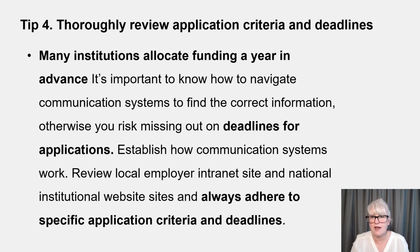And establishing how communication systems work over your first 2 or 3 years when you're registered, because you're going to start thinking probably about more education after 2 or 3 years. It's something that you can do when you're newly registered and onwards, to look at how those communication systems work, so you give yourself the best chance and looking at those available opportunities.